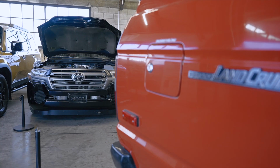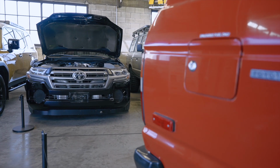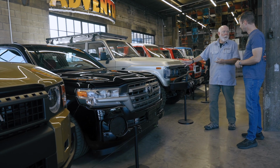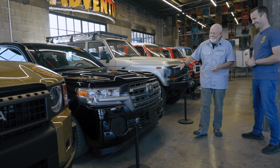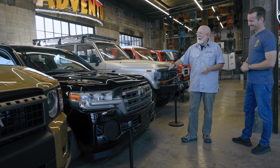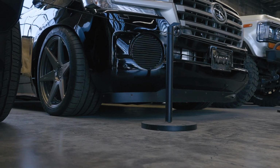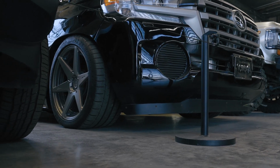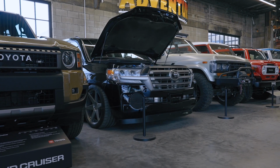This one is not set up for off-road. I hear it's set up for speed. Dan, fill me in. What's the story on this one? Well, the lift kit was put on upside down on this truck. This is the Land Speed Cruiser. This was built by Toyota's U.S. racing team. Their goal was to produce the world's fastest SUV.